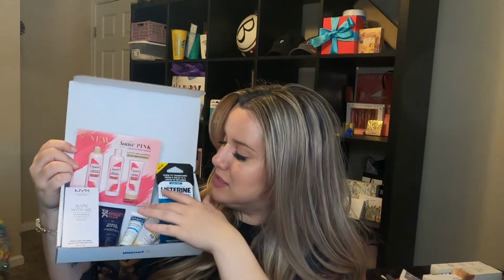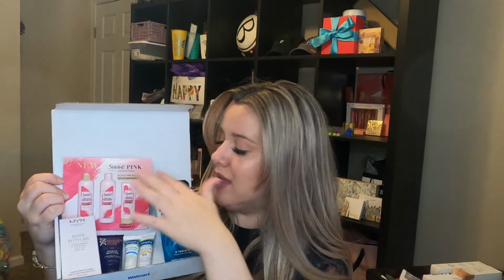These are all the items that came in my Walmart beauty box. And for me, I count 1, 2, 3, 4, 5, 6. But I'm pretty sure it's just 5 a month. So we'll have to see. I'll fact check myself. And you can check down below because I know I'm going to put it there. I always do. I'm so good at that.